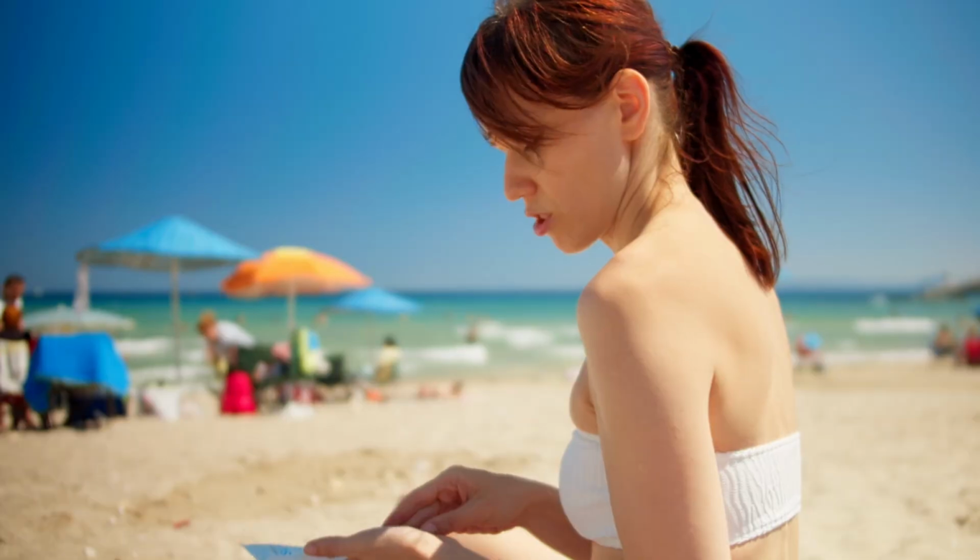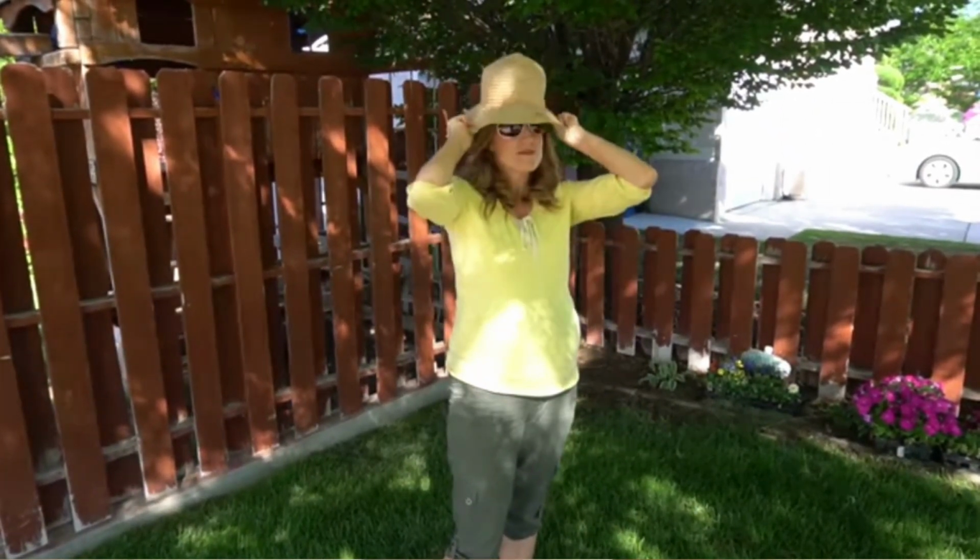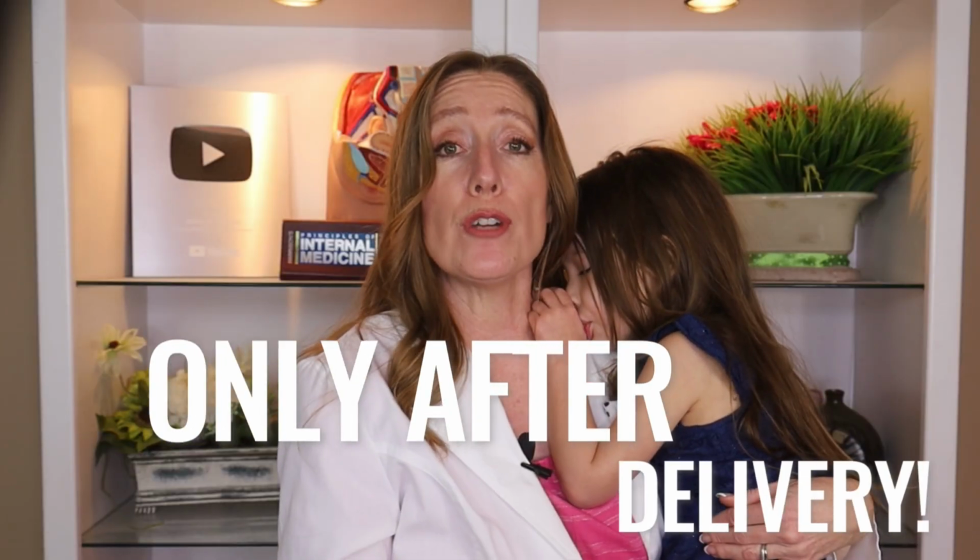So prevention is 100% the best thing for you. Wear mineral-based sunscreens, wear wide-brimmed hats, or stay in the shade. Once you have melasma, it might fade after you deliver, but there are no guarantees. Again, which is why prevention is so important. But if you do develop melasma, there are topical creams like retinoids and hydroquinone to fade the dark patches, or there are chemical peels or laser treatments.